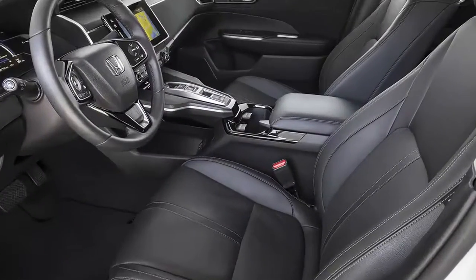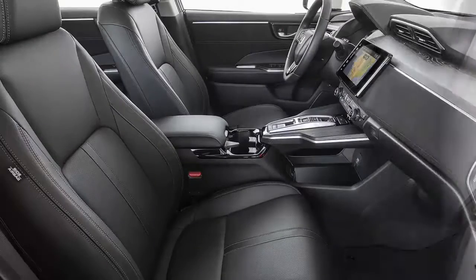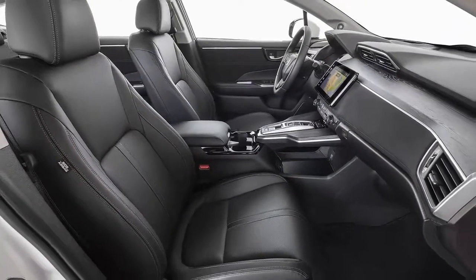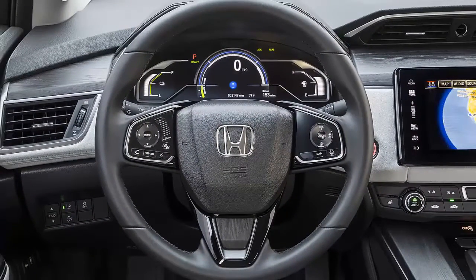The driving position is at a normal height. There's a regular center console boasting Honda's usual clever packaging, and importantly, there are 5 seats, rather than the 4 provided by the previous Clarity and the Toyota Mirai.